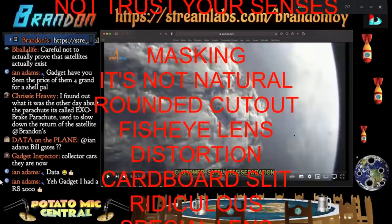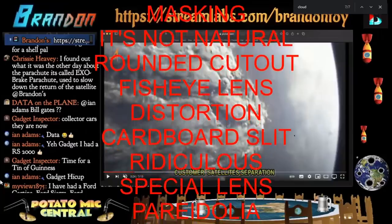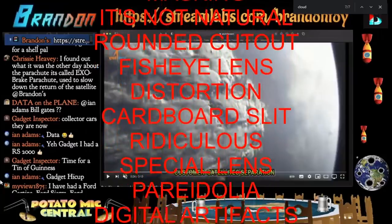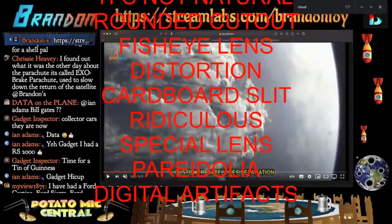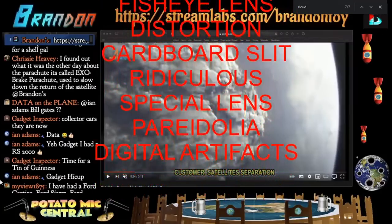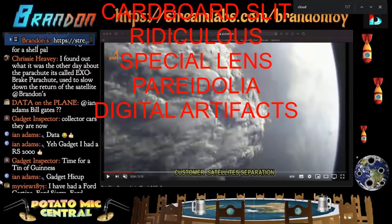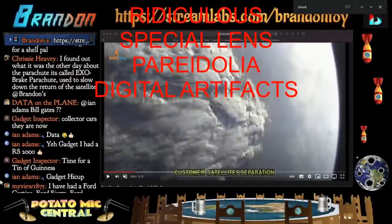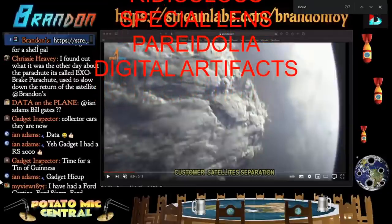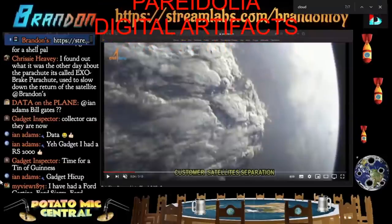The edges are distorted backwards and outward. It looks almost like part of a fisheye lens capture. Or a rounded portal window. It could be something that's placed over the camera, right? Like a cardboard slit. That looks ridiculous, whatever we're looking at here. Lens. Nothing stopping them from using special lenses. Probably just pareidolia or digital artifacts or something.